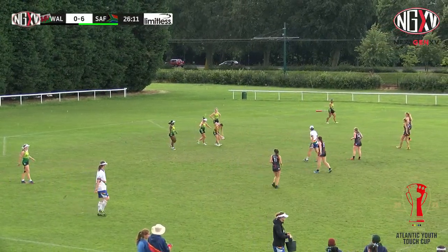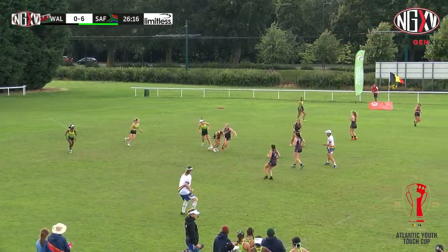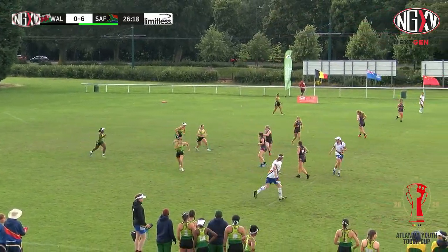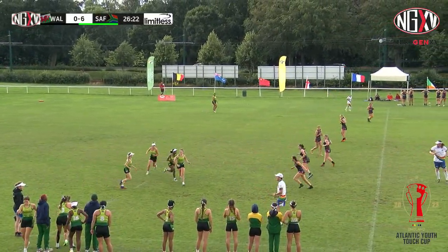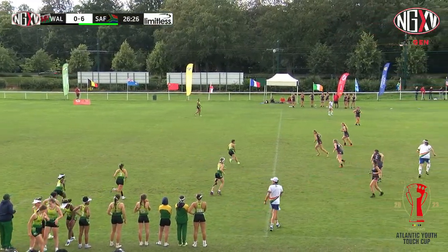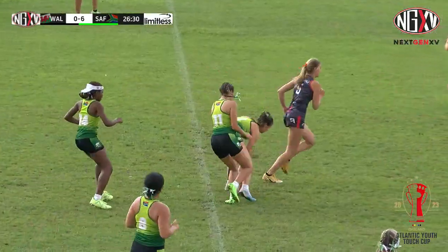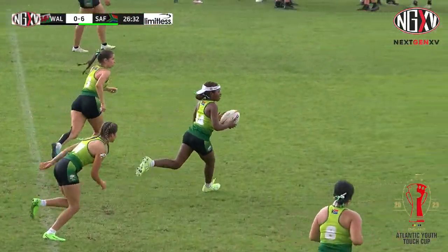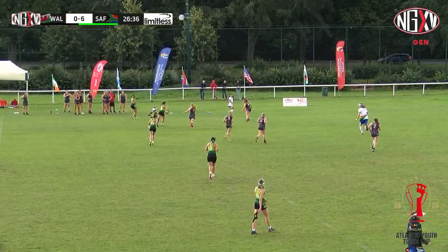Wales run out of touches. South Africa will have possession again. Working upfield. Yeah, transition is working a lot better. Really nice check off. Just has to get the ball down. Slows up to secure it. Good hands.